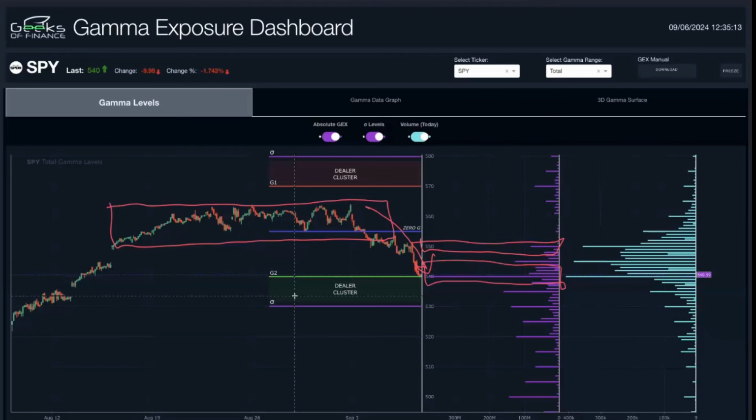If this breaks, the next immediate target is going to be this 535 level. But look down here, below 535, there's a high probability that the 500 strike could get hit. So we've already got our short positions on, and we'll be looking to close those out on another leg lower.